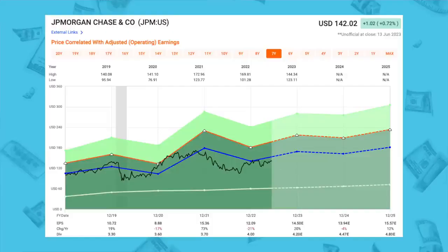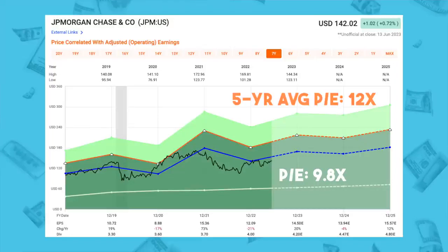It all comes down to valuation, and JP Morgan is expected to generate EPS of $14.50 in 2023 according to analysts' expectations, which equates to an earnings multiple of only 9.8 times. So you have the largest bank in the US trading in single digits, which is quite low for a stock that has traded at an average multiple of nearly 12 times over the past 5 years and 12.4 times over the past decade. So a really intriguing valuation standpoint right here for JP Morgan.